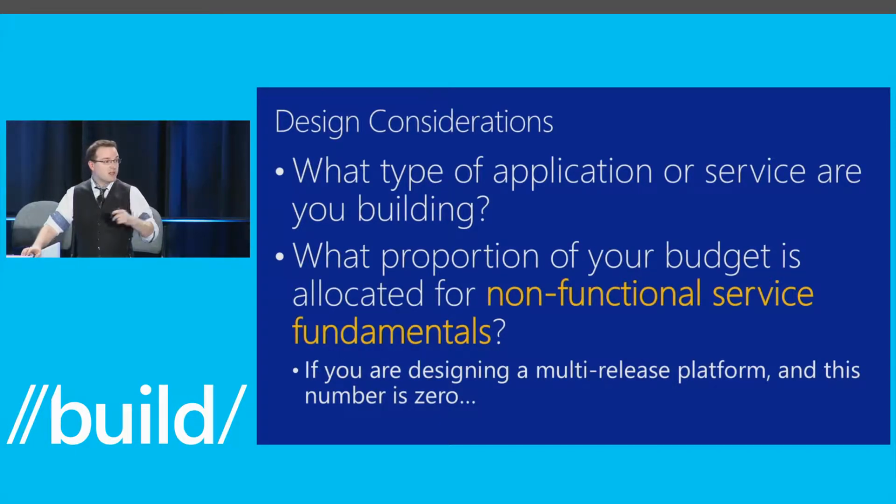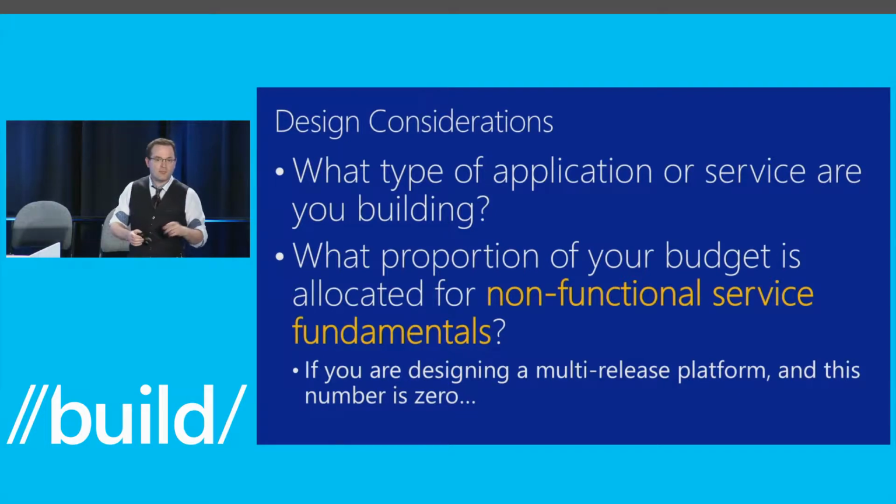So does anybody actually have this baked into their budgets? A couple hands. Cool. I like you guys. Did you have it baked in the first time you did one of these? I didn't. OK. So let's go in.